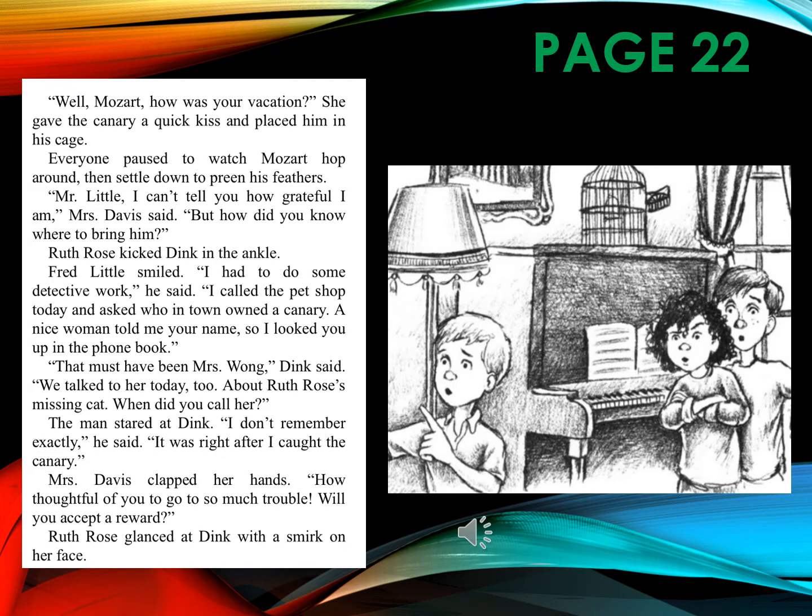"Well, Mozart, how was your vacation?" She gave the canary a quick kiss and placed him in his cage. Everyone paused to watch Mozart hop around, then settle down to preen his feathers. "Mr. Little, I can't tell you how grateful I am," Miss Davis said. "But how did you know where to bring him?" Ruth Rose kicked Dink in the ankle.